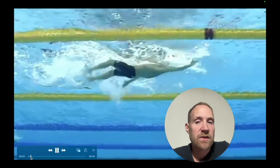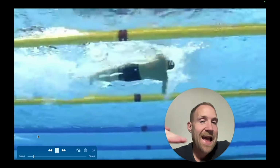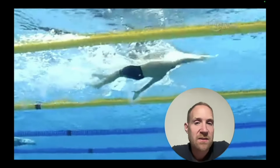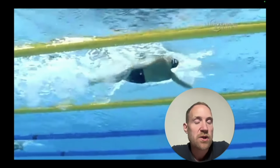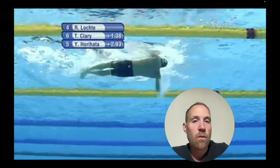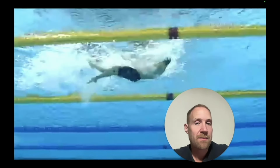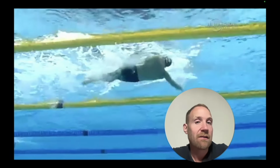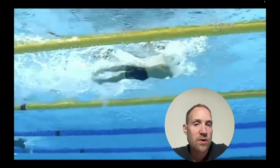So the principle is simple. Swimmers want to stay as level as possible, and they want to keep their spine as straight as possible as they move through the water. They don't want to arch their back by lifting the chest up to the ceiling, and they don't want to lift the head, which is going to push the hips down towards the bottom of the pool. Both of those actions are going to create a lot more resistance and create a lot more drag.